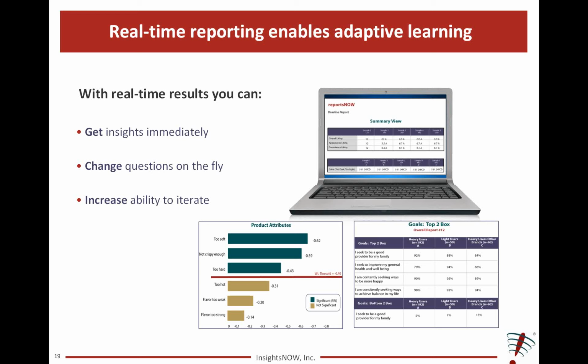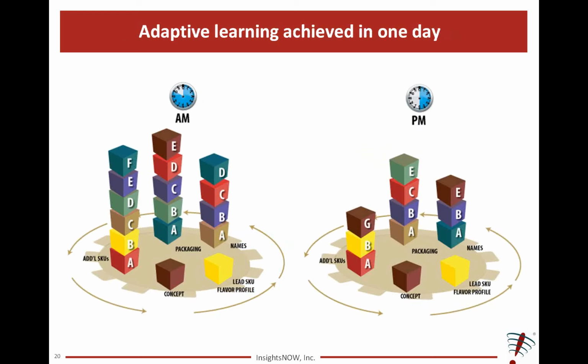We knew it wasn't going to win out overall, so we stayed focused on gathering more detailed information about the potential winners. We were able to adapt the research design and our learning process in real time so that we could deepen our insights about the most likely winners. Using real-time reporting enables you to have an adaptive learning process. Now, this technique can be further extended to do more than just dropping an alternative. It can be extended throughout multiple aspects of holistic design.